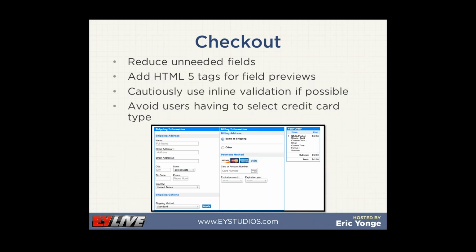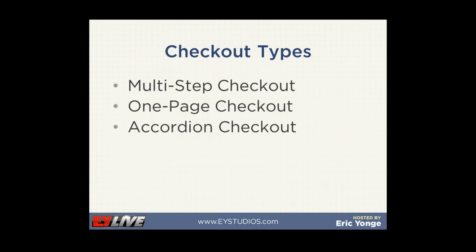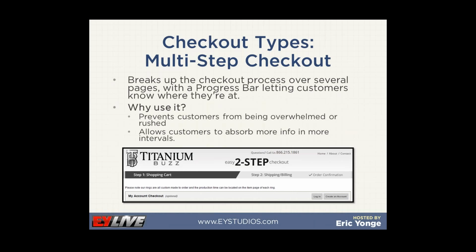One other quick tip: when possible, you can have the credit card type auto-selected when someone's typing in the card number. Not all carts have this built in, but there are ways to do it. You can tell by the card number what type of credit card it is, so there's no reason to make people do that extra step and worry about mismatching, where they pick the wrong one, type in the number, and it errors back. You can avoid that entirely. Those are just some quick little things that can be done easily to make the process smooth and easy.